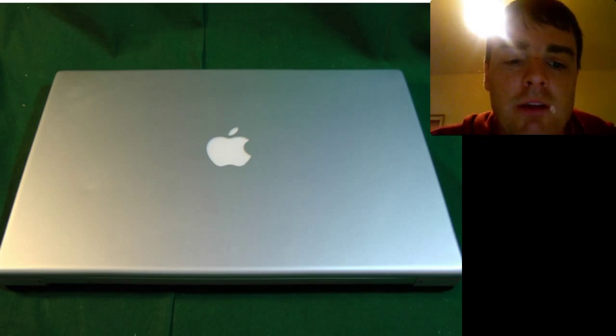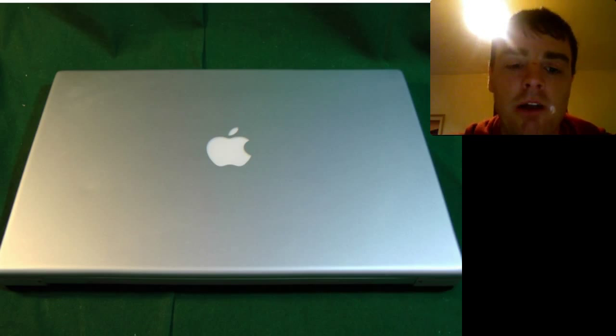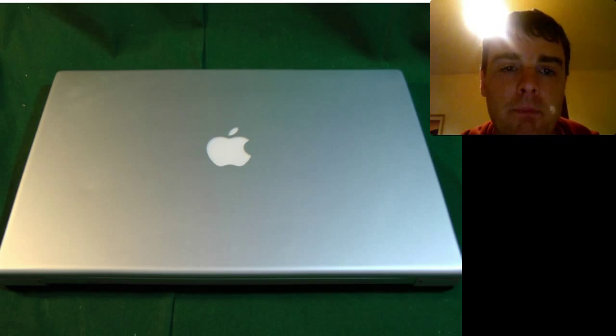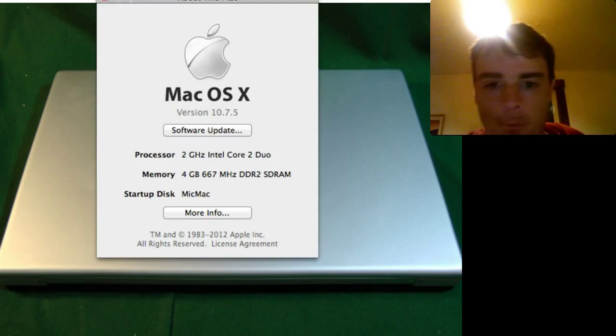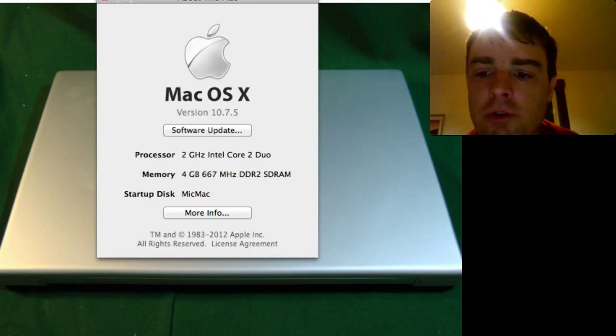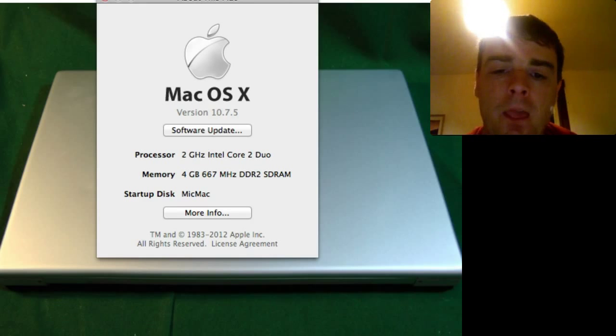I just got it off eBay. I'm waiting for it to get shipped here. I have no idea if it works or not, but it's very exciting. My MacBook, and I'll just show you the specs of my MacBook here. So it is the 2 gigahertz Intel Core 2 Duo. There is a difference, I guess, there.